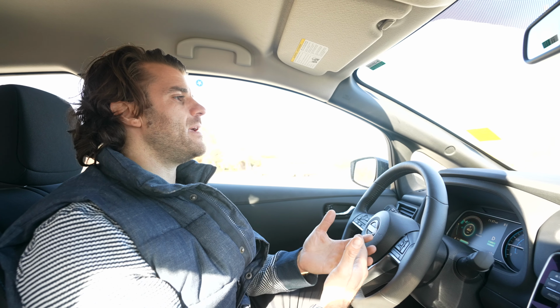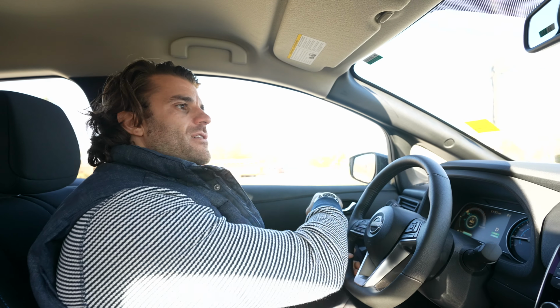Hopefully you guys learned something here about the Nissan Leaf today. If you guys have questions, post them in the comments.